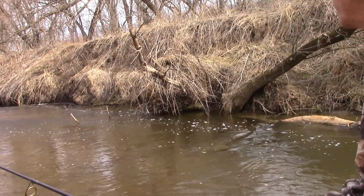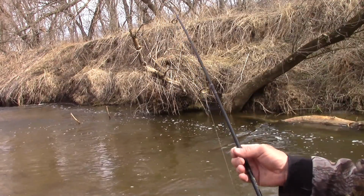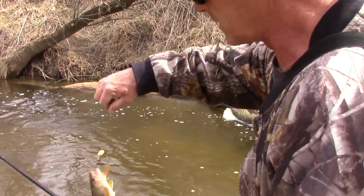Anybody? Oh, what was that? There's something. Yes, I got him. Yes. Whoa. Let him back in the water. Oh. You see, this one is a little bit smaller. All right.